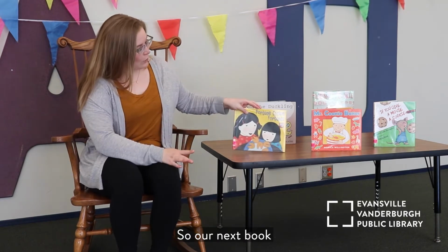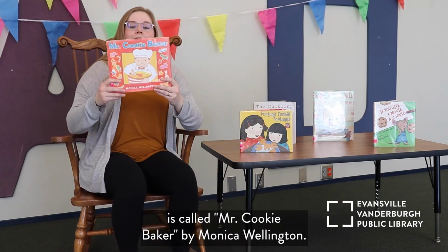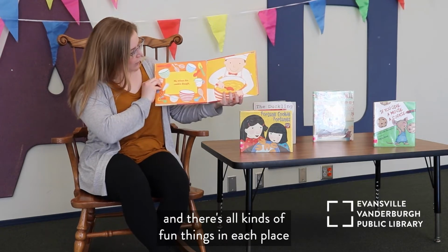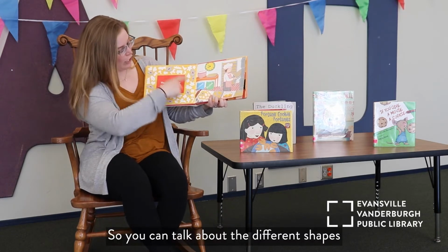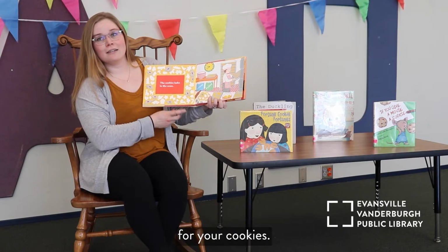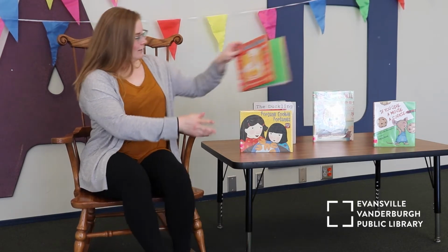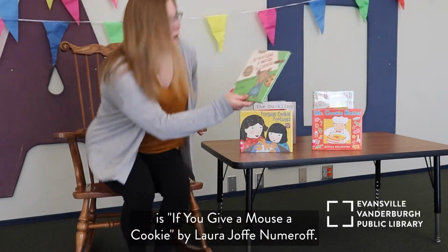read. So our next book is called Mr. Cookie Baker by Monica Wellington. This is great for toddlers. It has, again, really detailed illustrations, and there's all kinds of fun things in each place that you can find. So you can talk about the different shapes that you see in the book as well. You can talk about what ingredients you need for your cookies. And also, it's just a lot of fun to read, and there's a recipe at the end that you can make at home.